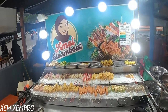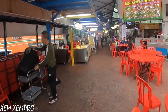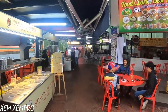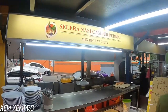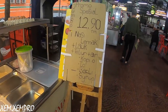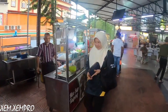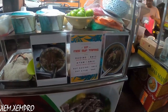As mentioned earlier, lok lok is also called by some a steamboat. This one, however, is halal restricted. This is another indoor food court which is selling only halal food, ranging from a variety of local Malay cuisine to Indonesian, such as ayam penyek or squeezed fried chicken, a popular Javanese cuisine.